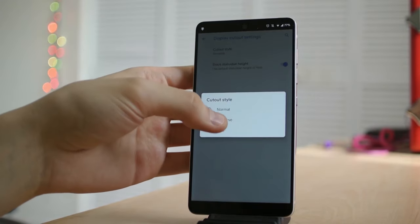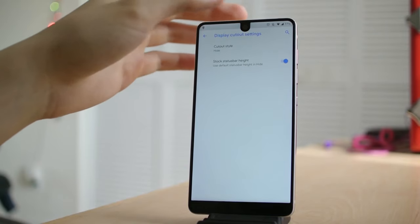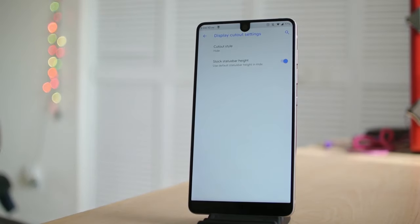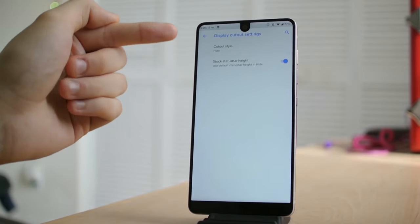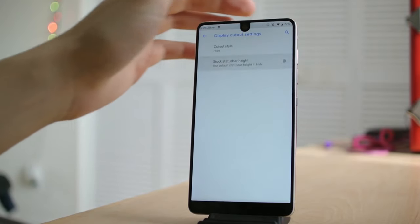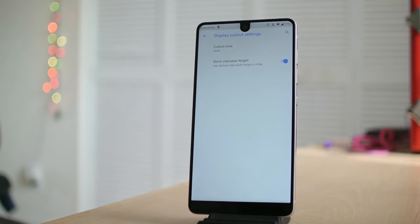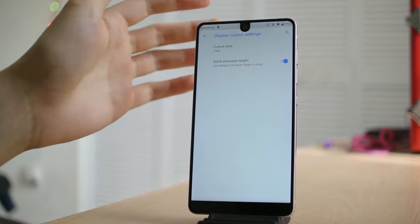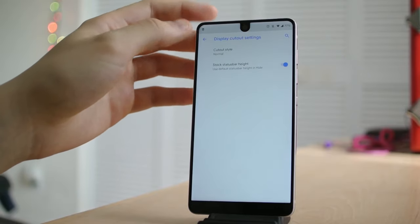But then you also have hide. So I have a feeling they switched the options by accident. It's not a big deal. It makes the status bar shorter, as if the notch isn't there, and it just looks kind of weird. The odd thing is, you do have an option to enable the stock status bar height, which I assume is just the essential length status bar, but it's on, and it's not the same length as a notch. So I feel like this is a little bug with the app, or with the ROM, rather, because you can't turn it off. It's always going to be at the same status bar height with this cutout style invoked. It's not user experience crippling by any means, so it's not like it's a big deal. But I feel like something's happening here that isn't supposed to happen. I'll keep it at normal though, since I'm totally content with that.